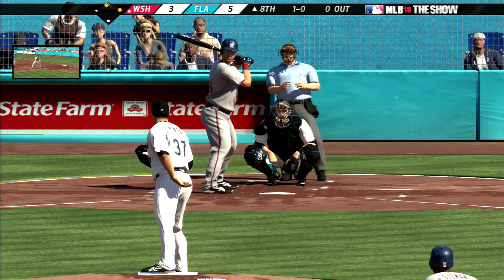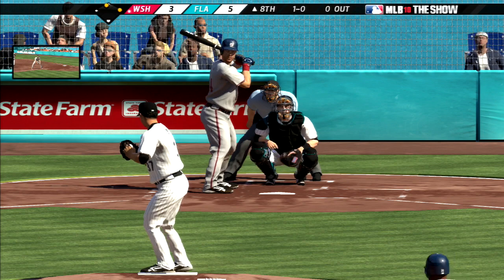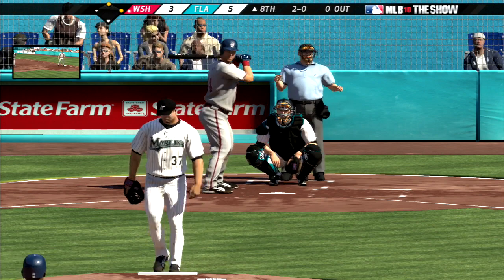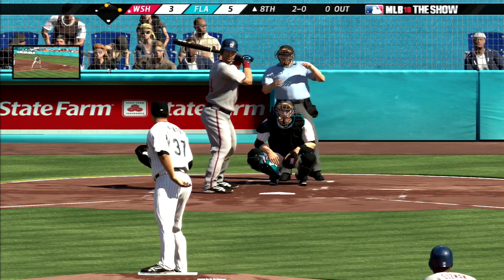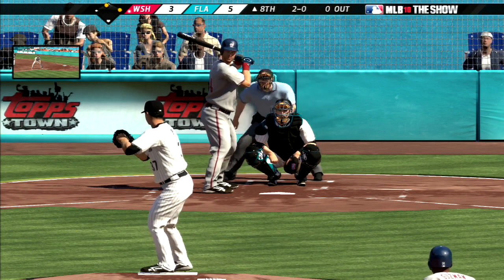Let's go, Fish. And that one misses upstairs, 2-0. And he is really under the gun now. You can do it, Marlins. Turn the deuce.